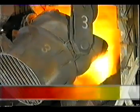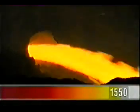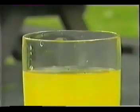Steelworks rely on melting too. Temperatures as high as 1,550 Celsius are needed to melt iron. Solids need energy to melt. Iron needs a lot of energy, but at the other end of the scale, ice needs very little.